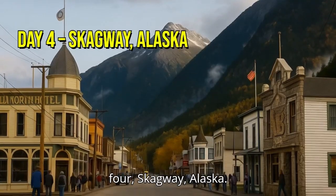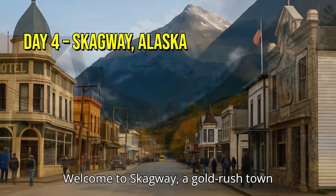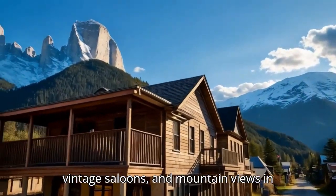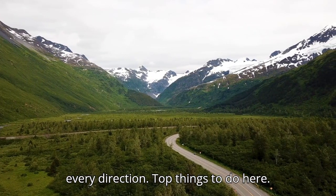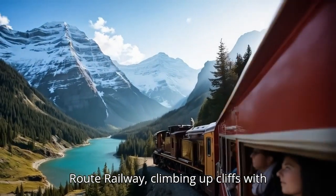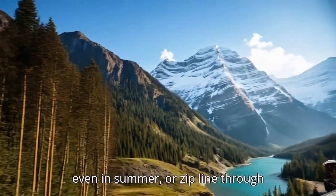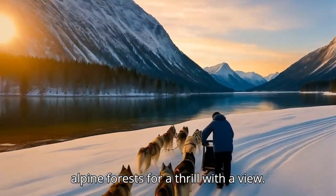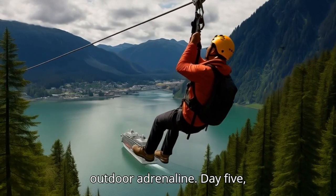Day 4. Skagway, Alaska. Welcome to Skagway, a gold rush town frozen in time. Wooden sidewalks, vintage saloons, and mountain views in every direction. Top things to do here. Take the iconic White Pass and Yukon Route Railway, climbing up cliffs with insane scenery. Go dog sledding on snow, even in summer. Or zipline through alpine forests for a thrill with a view. Skagway is where old Alaska meets outdoor adrenaline.